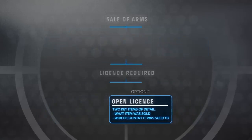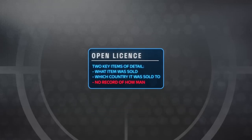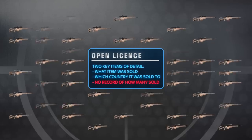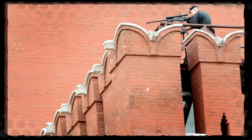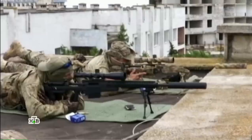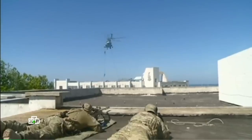And here is the important part. Open licenses do not give an indication of how many items are being sold. So it could be 5 rifles, 5,000 rifles, or even 500,000 rifles. So if the government doesn't know precisely how many weapons are being exported, how can it say with confidence that its licensing process is robust and transparent? To put this into some sort of context, an estimate done by the government into the amount of money raised by arms sales has it that as much as 50% come from open licenses.